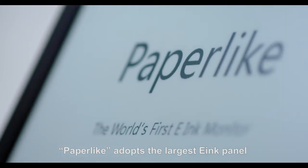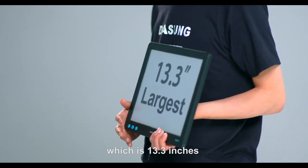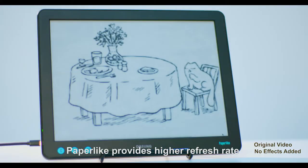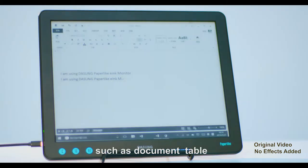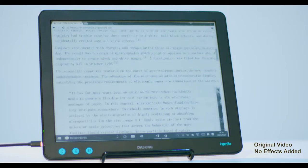Paperlike adopts the largest e-ink panel in the world, which is 13.3 inches, and its resolution reached 1600 by 1200. Unlike other e-ink devices, Paperlike provides higher refresh rate and lower latency. It can meet school and office needs, such as document, table, coding, web browsing.